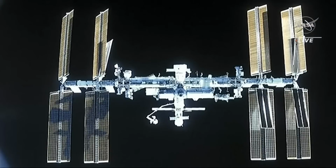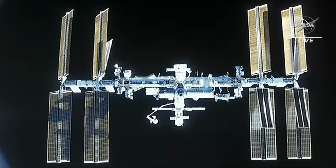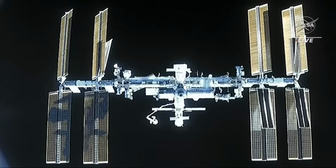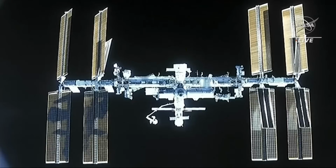Before we get there, we'll have to pass through waypoint 2, which is coming up in about 9.5 minutes. So at that point, we'll be, again, just 20 meters away, and we'll be doing that final alignment with the docking port.